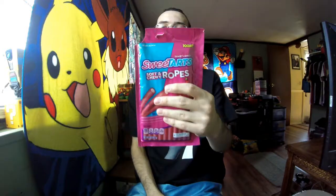So yeah, I'm so glad that Sweetarts made something similar to the Wonka Kazoozles, but made it taste a little bit different thanks to the Sweetarts center. So, awesome. Okay. There you go. Sweetarts soft and chewy ropes. I bought this at Walmart, so if you want to try them out, look in Walmart and you'll find them.